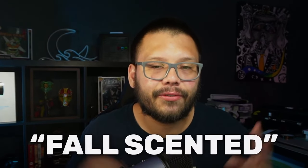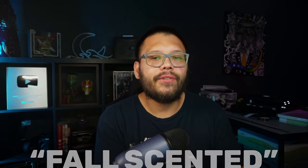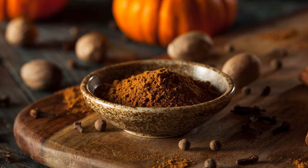Now, before we continue any further with the candles, let's go ahead and figure out one thing. What exactly is fall scented? Well, there's quite a few different ones. So there's going to be a few really popular ones, specifically some like pumpkin spice, anything that's spicy, or anything that has a spice smell to it, any scents that are a bit woodsy. But to get more specific answers, let's go ahead and use Google Gemini.